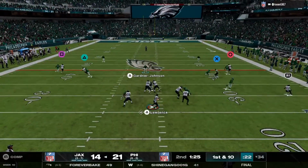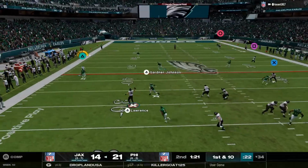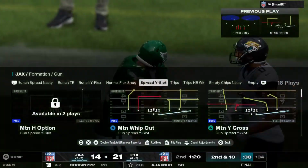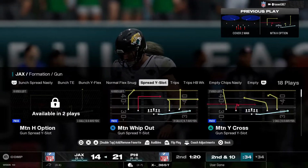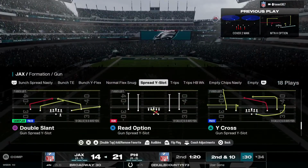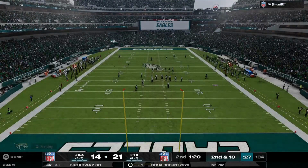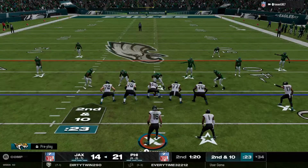From the shotgun, Lawrence. Dancing to his left. And that'll be knocked away. It's incomplete. As a defensive back, you have some weapons at your disposal that we don't often talk about. And you can read the receiver's eyes, you can read his hands, and you know that the arrival of the ball is imminent. And that allows you to make a play on it and oftentimes knock it away. Now a 2nd and 10.